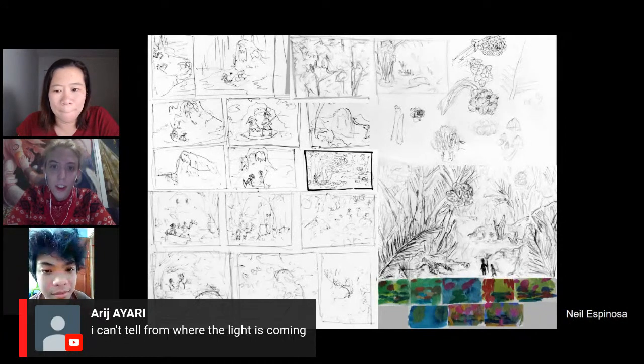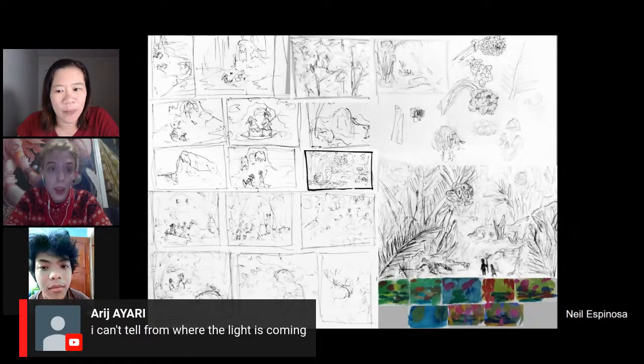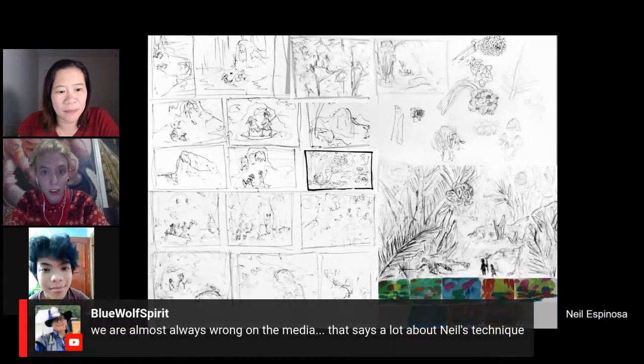Arish is saying, I can't tell from where the light is coming. So seeing these pieces now, I can see that it would have been helpful to have some thumbnails in there that show a tonal version of this, because you have the color version.